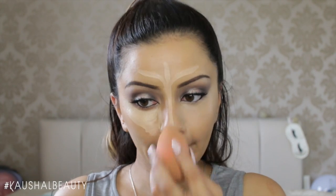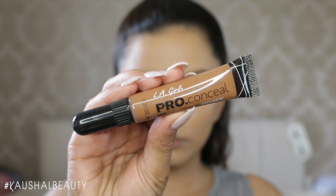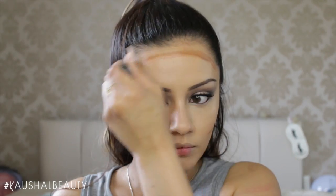And then just blending that all the way again with my damp beauty blender until I am happy that it's all nice and blended in before going in with the contour. And I went for a cream contour again because I love a cream contour, so here I'm using the LA Girl Concealer. And I put this onto the usual parts that I like to contour.